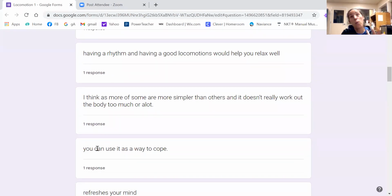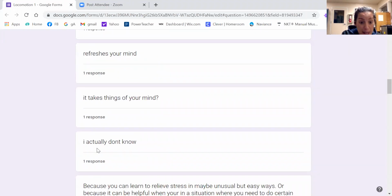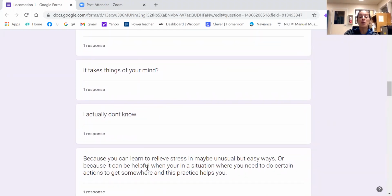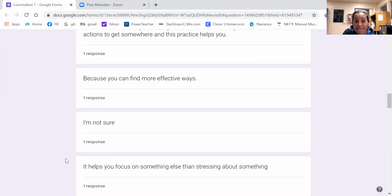You can use it as a way to cope. Interesting. I don't know how learning a locomotion pattern will help me cope with something, but it certainly will distract me from something. And perhaps while I'm doing this thing, I am actually going over my issue in my head. Refreshes your mind, takes things off your mind. Because you can learn to relieve stress in maybe unusual but easy ways. Or because it can be helpful in your situation when you need to do certain actions to get somewhere, this practice also helps you. Find more effective ways. Focus on something else other than stressing.